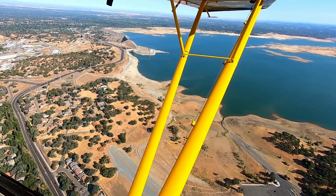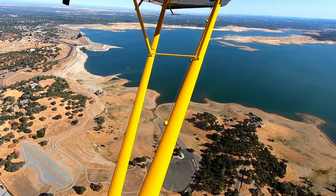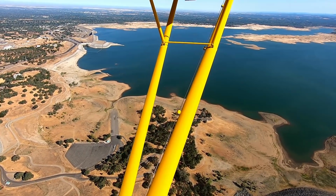No way getting down that boat ramp. It's all shut down. Merced traffic, Centurion 54, Sierra Echo, upwind, runway 30, straight out departure. Merced. Come on up over here and take a look at Brown's Ravine.